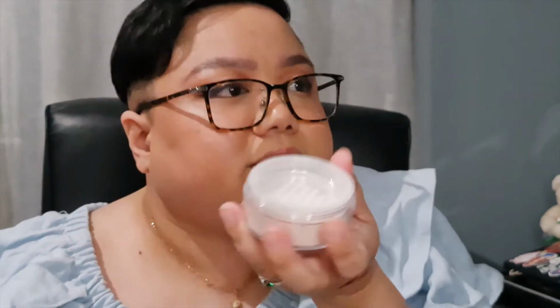This one is actually a really good find. I love loose powders for your face. And this one is such a good one. I've already used it like twice already. It makes my face feel like a pillow. Very cushiony.